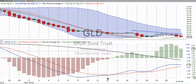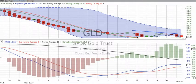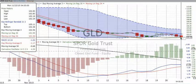Well, it crossed over going up back on the 12th. Looked like gold had bottomed out. And what has it done? Well, it continued to slide sideways and then moved up a little bit, slid sideways more, and then lost. It's still not gone below its lowest low, which looks like was reached again, 101.98 on the 17th. Its lowest low as of Monday was 102.16.